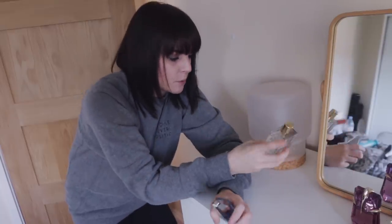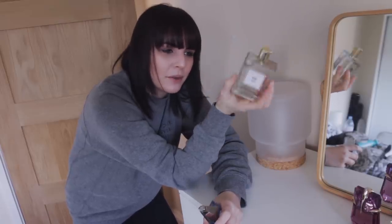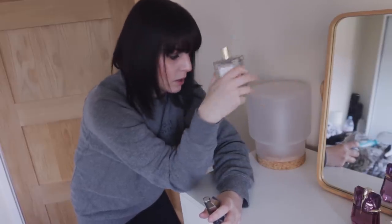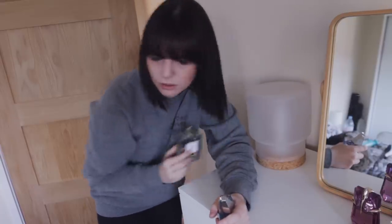And this is actually a room spray by Zara. This is Golden Grass Home Spray. I was gonna make a favorites video about a month ago, and this was gonna be in it, because this smells amazing. But I don't think I need to have a home spray on this chest of drawers. I think I'm gonna put this on my bedside cabinet so that I can clear up some space. But yeah, this is really, really nice. Zara do really good home sprays, so worth bearing in mind.